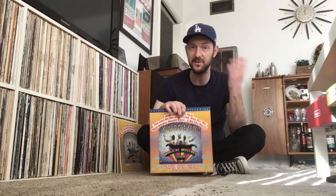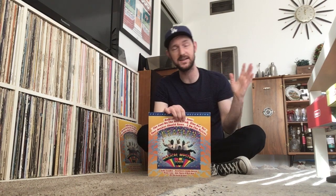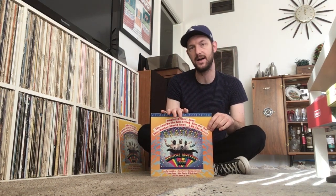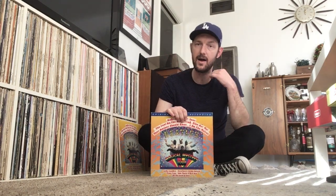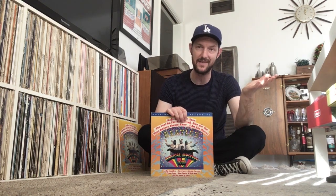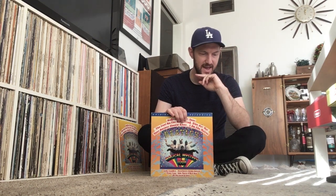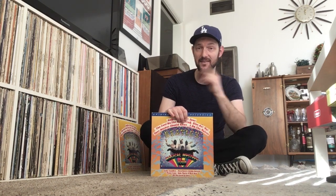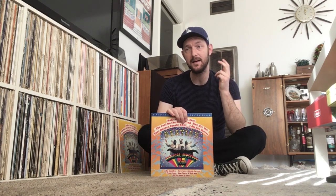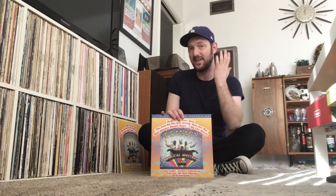So when Mobile Fidelity wanted to put out, like I said, all of the UK albums, they wanted to include just the US version of Magical Mystery Tour so they could have the full album in the box set. So they got the okay from EMI, Abbey Road, or whoever was in charge of the Beatles recordings at that time, and they were able to get the original stereo master tapes for the Beatles albums, at least allegedly. And basically what they went ahead and did is that they made high quality pressings of the Beatles albums.